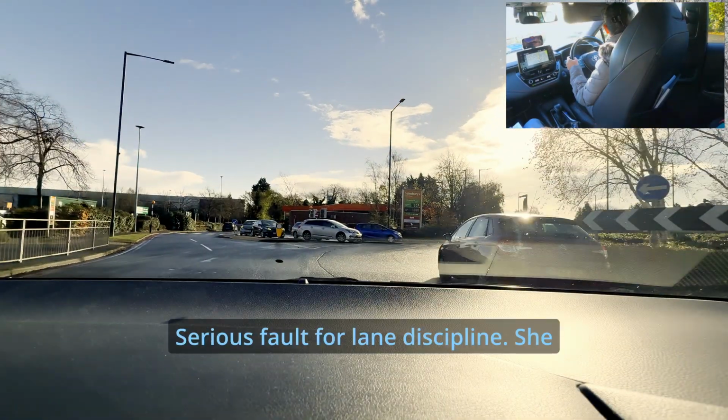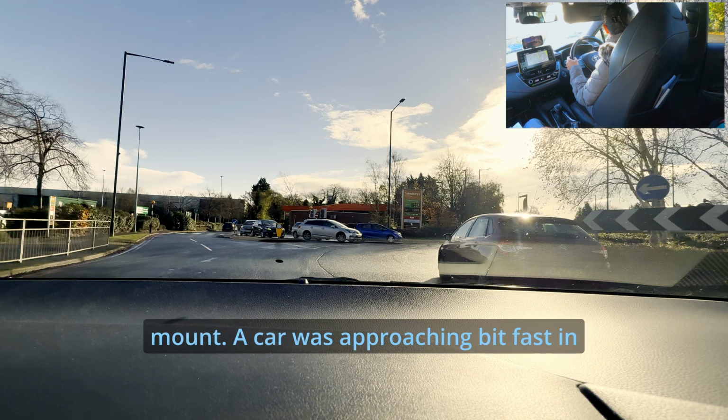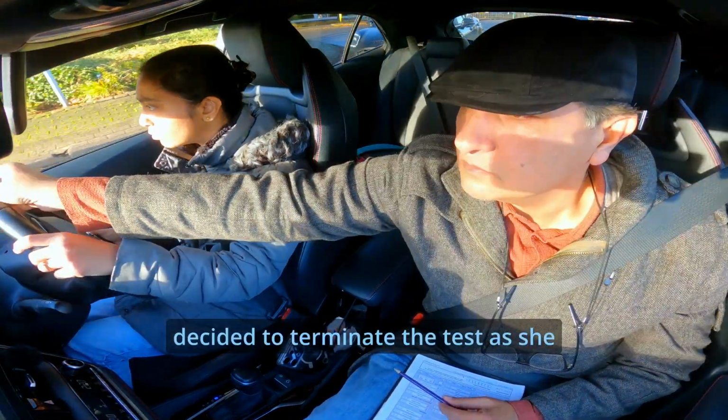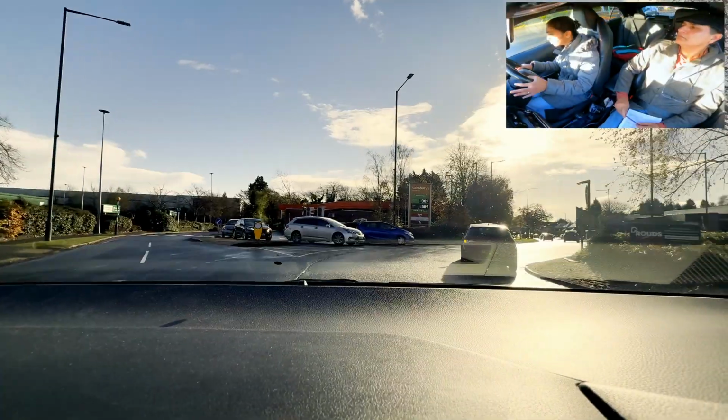Serious fault for lane discipline. She tried to go in a straight line in this roundabout. A car was approaching a bit fast in the right lane. I had to intervene to avoid an accident. At this point, I decided to terminate the test as she has done so many faults in the first couple of minutes.